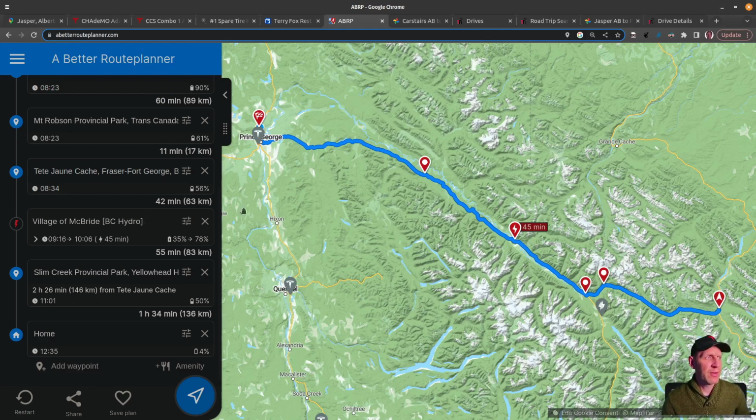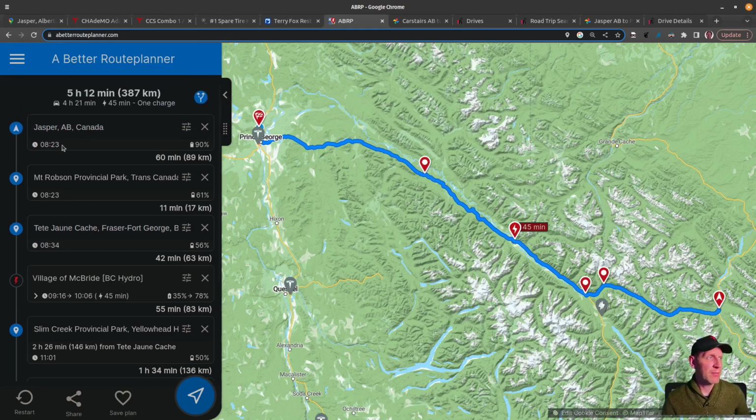Interestingly enough, what I do when I use a Better Route Planner, I put in waypoints. I'm not going to charge there necessarily, but I do that because when you look here on the screen, I started Jasper with a certain percentage. So for me, when we look at the actual statistics, I started at 100% because I wanted to. It was the first time I drove from Jasper to Prince George in a single charge, and I didn't want to get stuck, so I went up right to 100%.